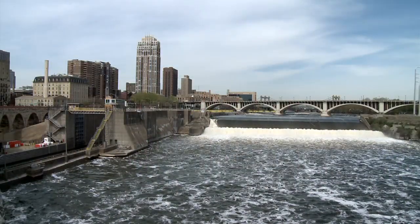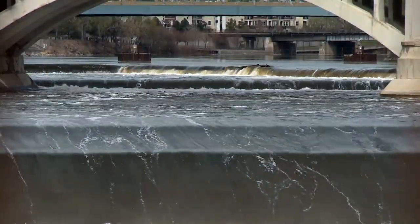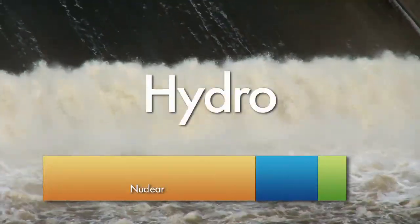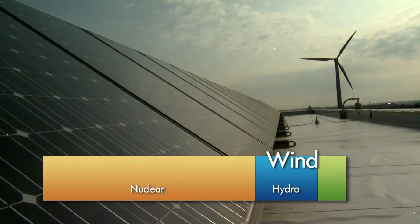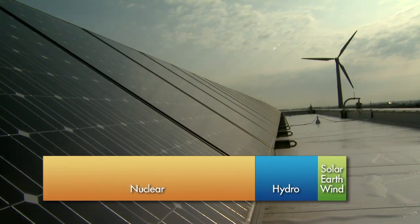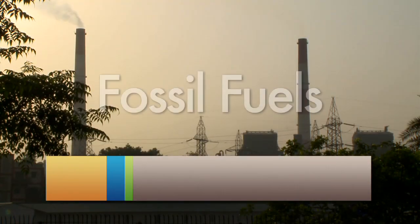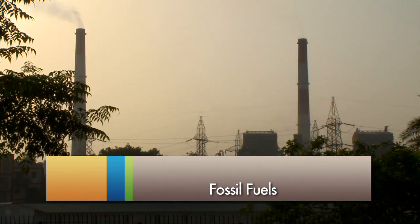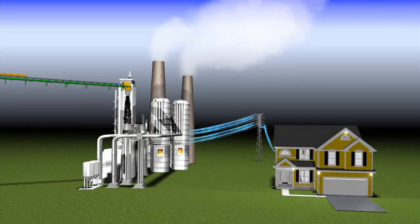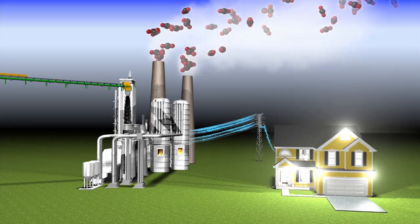The carbon footprint of electricity comes from the way it's made. Generating electricity using nuclear energy, hydroelectric dams, wind, geothermal, and solar doesn't emit carbon dioxide. But most of the electricity in the United States, 70%, is made by burning fossil fuels, mainly coal, which is plentiful and affordable. Burning fossil fuels also generates carbon dioxide because of its carbon content.